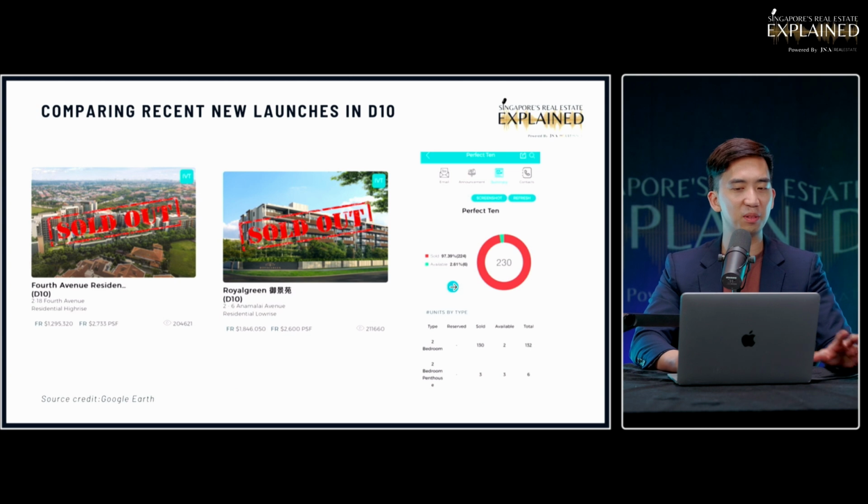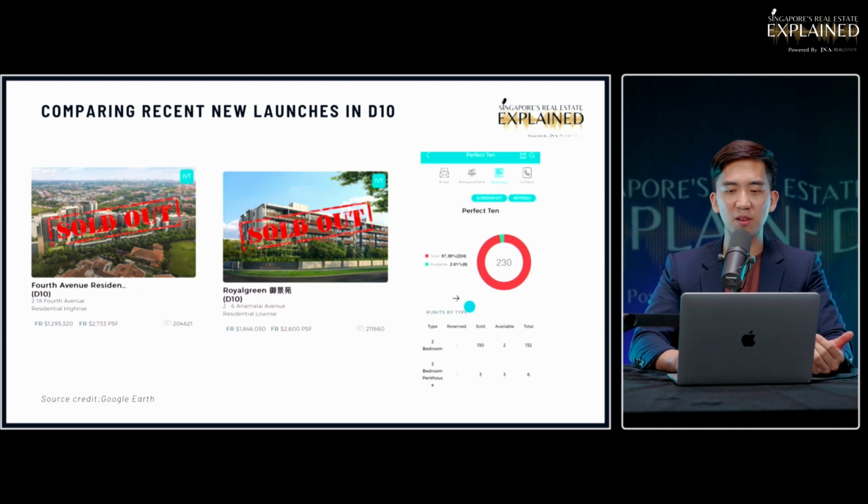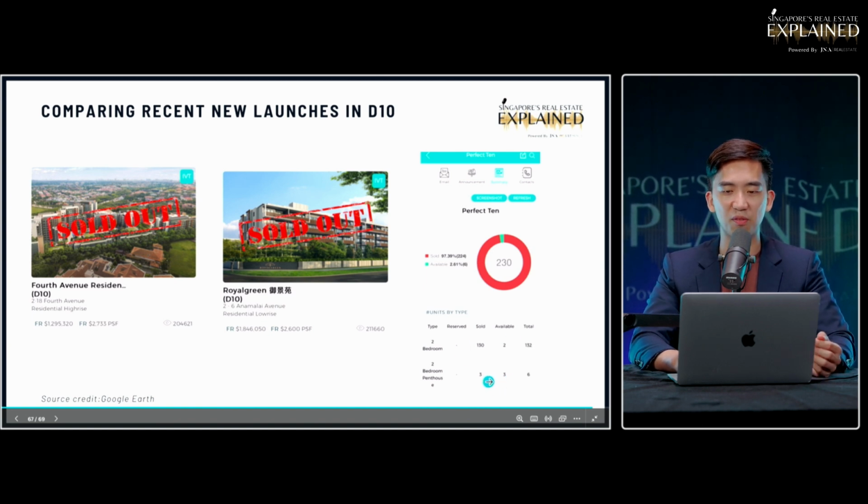And for Perfect 10, even though they priced it higher than last time, when maybe they were going at 3,000, now it's going at 3,500, people still buy because they know there is no supply anymore. Perfect 10 is almost 98% sold. That's 6 units left, meaning the 2-bedder and 2-bedroom penthouse, which is maybe the reason why they don't want to release any 2-bedder for this project for Watten.